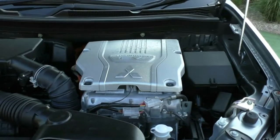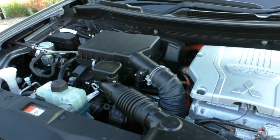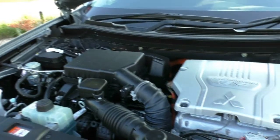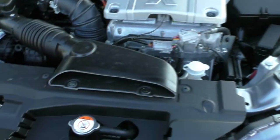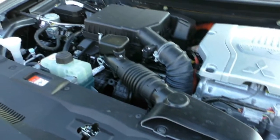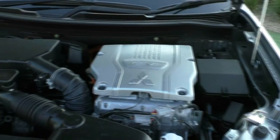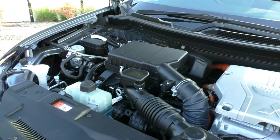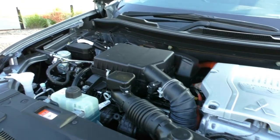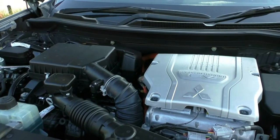Now, the normal charge voltage is 240 volts. The power output is 60 kilowatts, and the alternative engine torque is 137 newton meters. The normal engine power is 87 kilowatts with a torque rating of 186 newton meters.